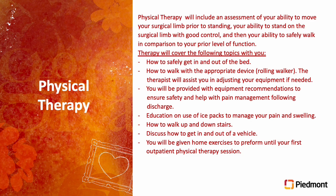Physical therapy will include assessing your ability to move your surgical limb before standing, your ability to stand on the surgical limb with good control, and then your ability to safely walk in comparison to your prior level of function. Therapy will cover the following topics with you: how to safely get in and out of bed, how to walk with the appropriate device such as a rolling walker.